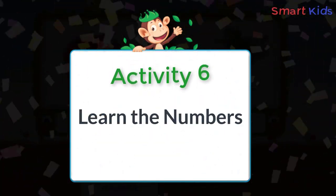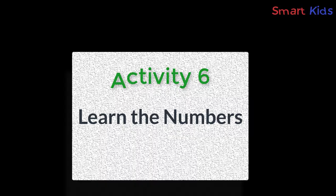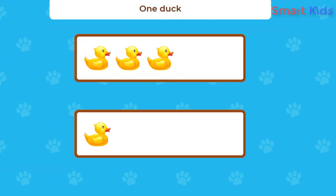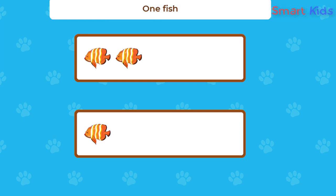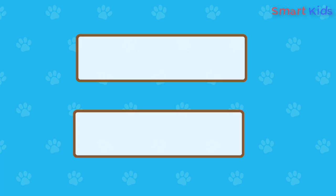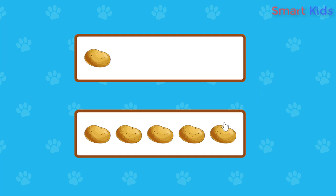Activity 6. Learn the numbers. Which picture shows one duck? Which picture shows one fish? Which picture shows one potato? Well done.